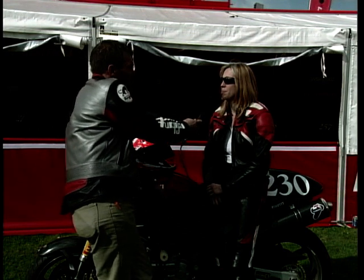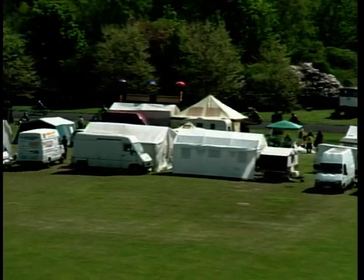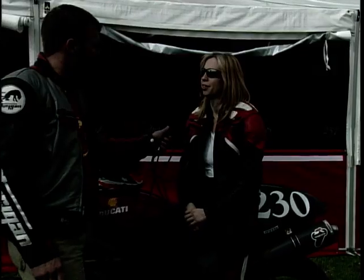Well, what's the best time you've managed to put in so far today? I think it's 20.7. I haven't seen the times yet. Have you any idea what the fastest time has been overall? I think that's about it so far. 20.7? So you have the fastest time overall? On the third session, yes.